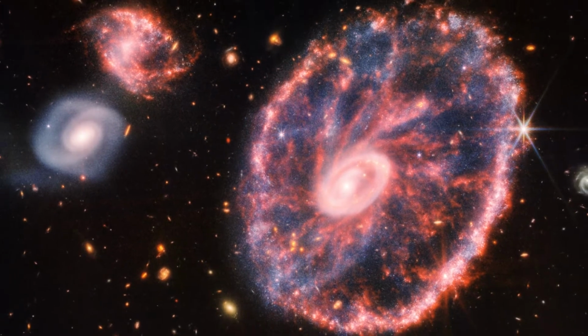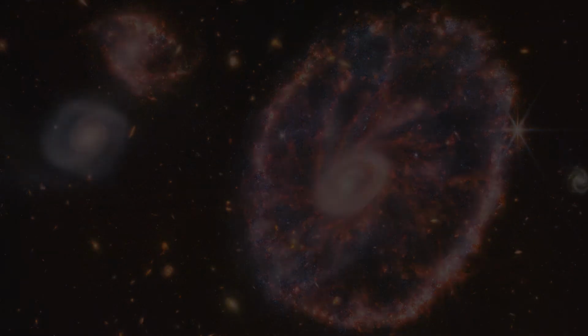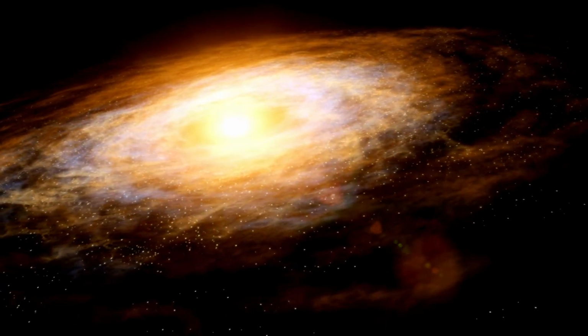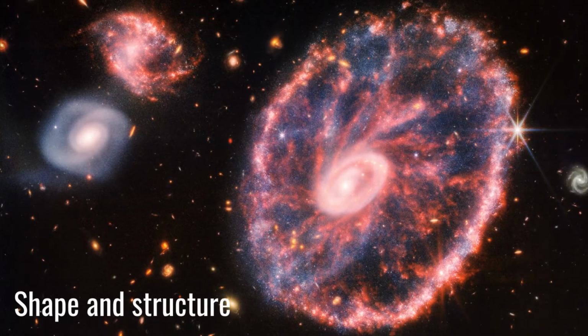The Cartwheel Galaxy is located about 500 million light years from Earth, and its appearance it has to thank to a very intense event, a high-speed collision of one large and one smaller galaxy. Collisions of such epic proportions cause a cascade of effects. Most obviously, the collision completely altered the galaxy's shape and structure.